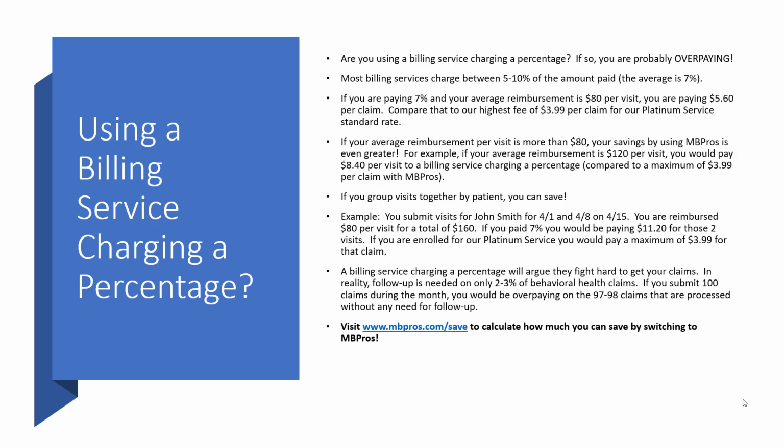Now, some providers do multiple notes for a patient at one time rather than doing notes each day. If so, you might be able to save because we might be able to get more than one visit for a patient on a claim. So let's say that every 2 weeks you do notes, and so you might have 2 visits for John Smith. Those can go on one claim. You might get reimbursed $80 per visit for those 2 dates of service, so that's a total of $160. If you paid another billing service, you pay $11.20 for those 2 visits. With us, again, the maximum is $3.99 per claim.